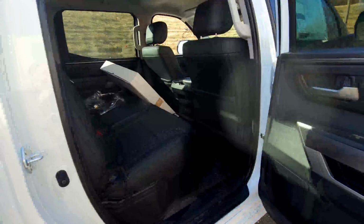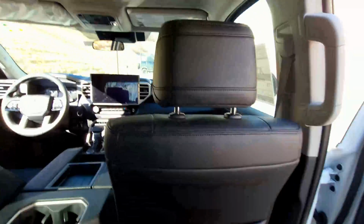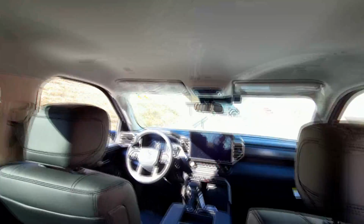Let's take a look at the back. Of course, huge, massive doors. And I'm about 5'8", so it's a bit of a climb. But you got handles right here on each side, and you have massive leg room and just room galore. You know, good pickup truck. LED lighting all over the cabin.